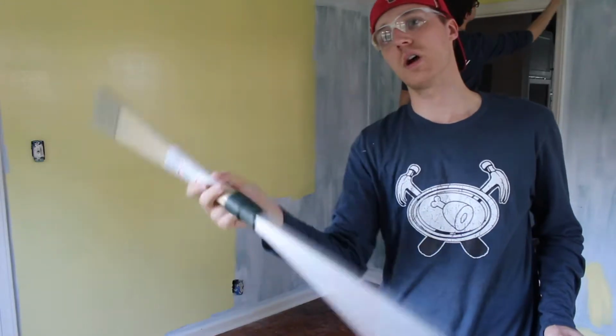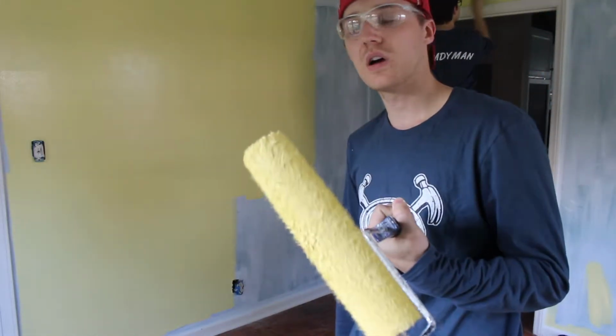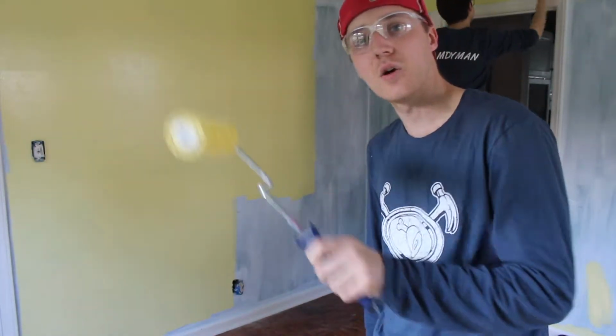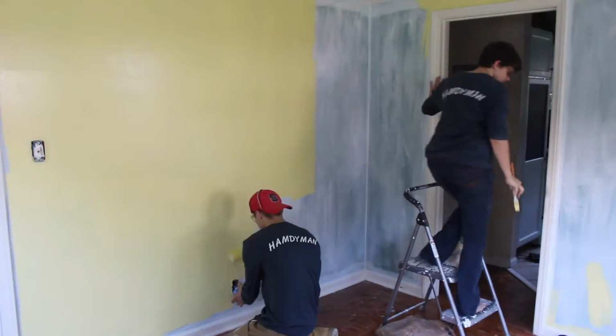You can use the extender rods if you want to. It does make it go a little faster. I honestly don't like using them on walls just because I like to take my time when I'm painting so that I don't miss any spots and I'm not trying to just rush through it. There's just something very cathartic about painting slowly.